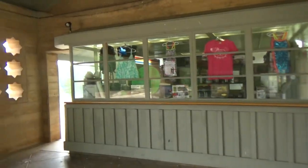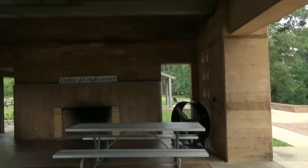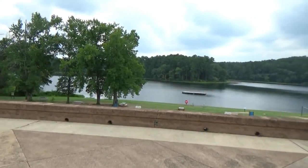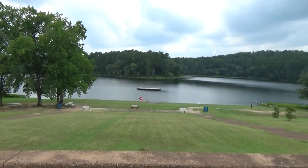There is a dining hall at the opposite end from the store. And this has a jukebox. They have dances there on Saturday nights. But this whole area on Saturday, the sun was shining.